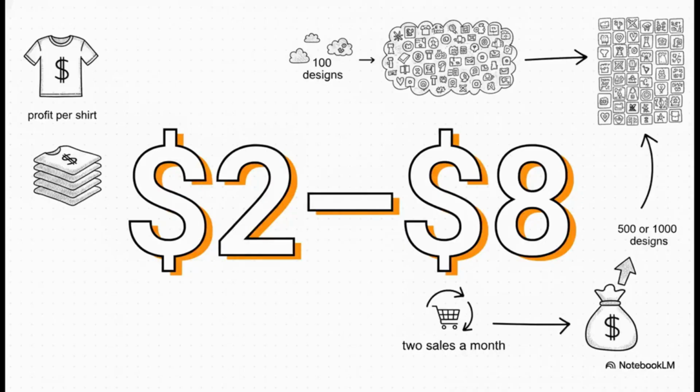Okay, let's ground this in reality for a second. A typical shirt might pay you, say, $2 to $8 in pure profit royalty. If you have just a few designs up, well, you aren't going to make much. But think about the bigger picture here. Actually, scratch that, think about the math. If you build up a catalog of 100 designs and each one gets just 2 sales a month, you're suddenly making several $100s of totally passive income. The really successful sellers often scale up to 500 or even 1,000 designs. The absolute key to making this business work is volume and consistency.